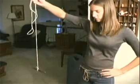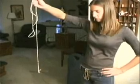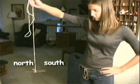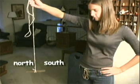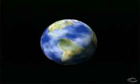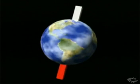If we tie a string to a bar magnet and let it hang, it will rotate around until one end is pointing north and the other end is pointing south. The end of the magnet that points north is called the magnet's north pole, and the opposite end is called the south pole. The magnet lines up this way because the Earth is a giant magnet. It is as if a giant bar magnet went through the center of the Earth, as shown in this picture. The magnet isn't really there.